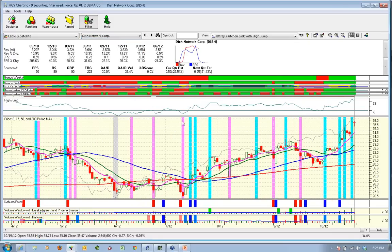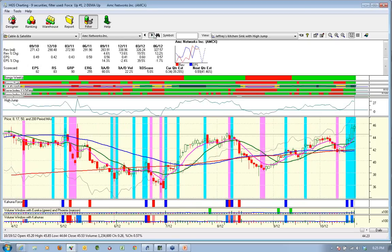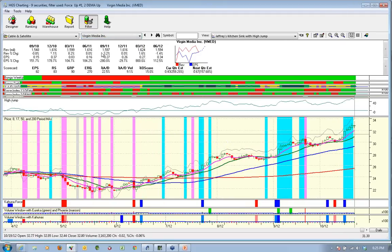Dish Network, I don't like the earnings per share growth, but obviously something is going on in this group. In a nice run, as you could see, nothing shabby here, except it's now getting a little bit extended. Let's see if it pulls back. AMC Networks, again, a lot looser. Not sure I can tell what's going on there, and hence why Virgin Media was my favorite.